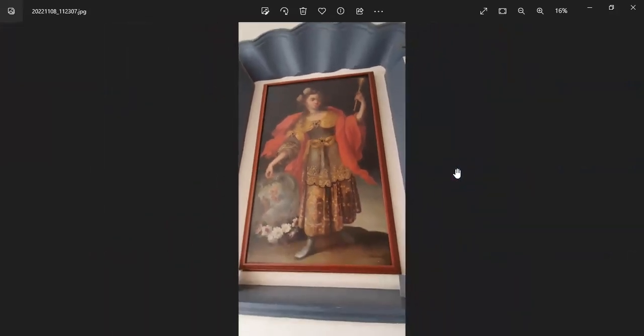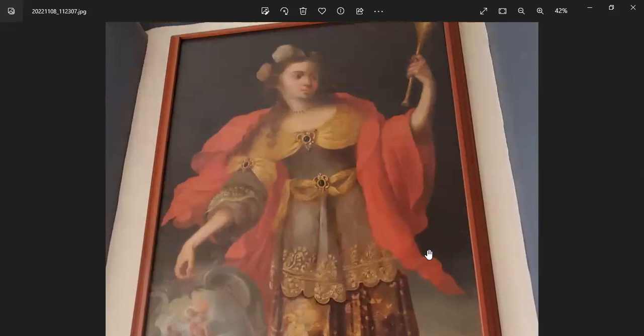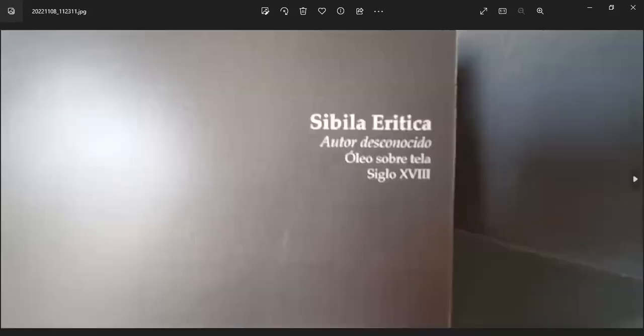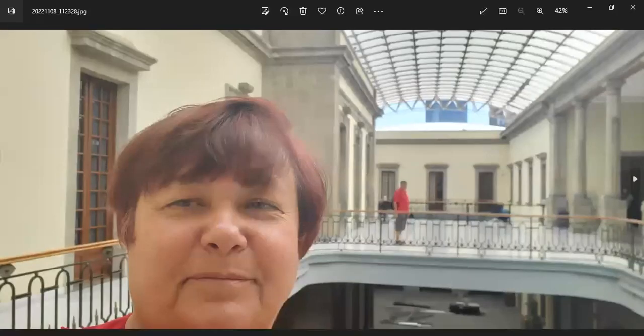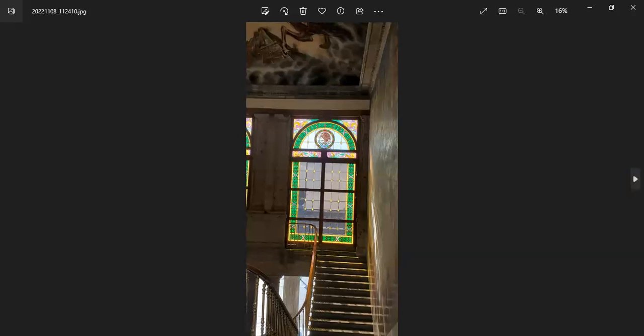In Mexico City, there are around 156, 160 museums. A lot of them are free, and the artists are Sibila Eritica, author unknown, 18th century. So this is the interior of the museum. Not a lot of people.